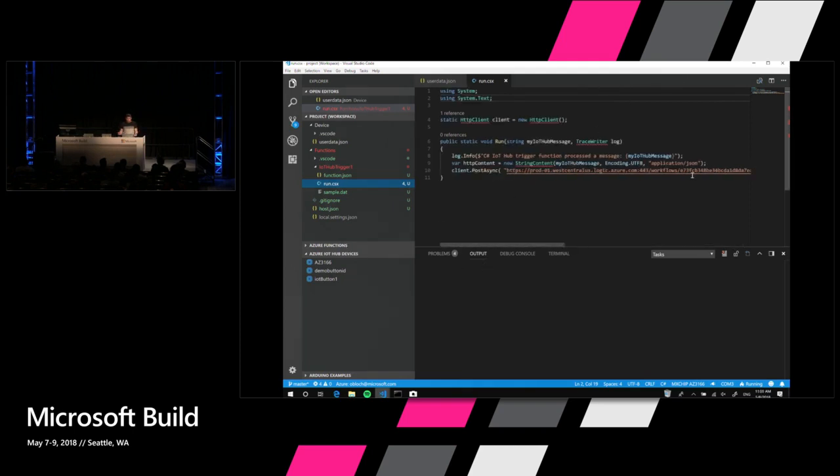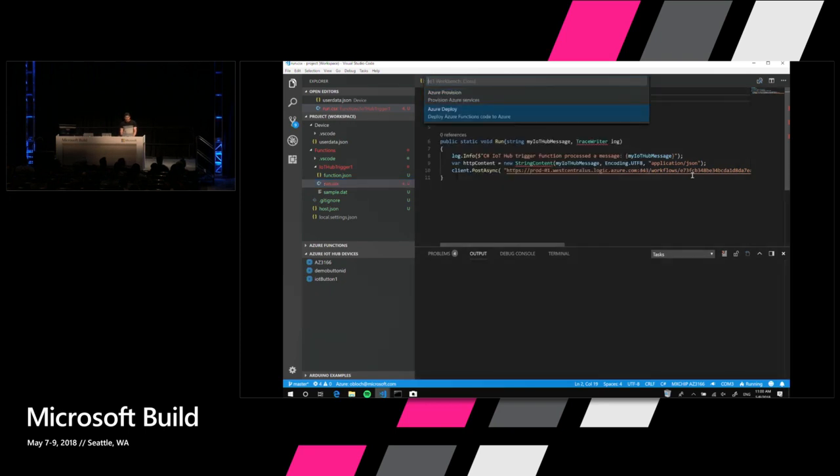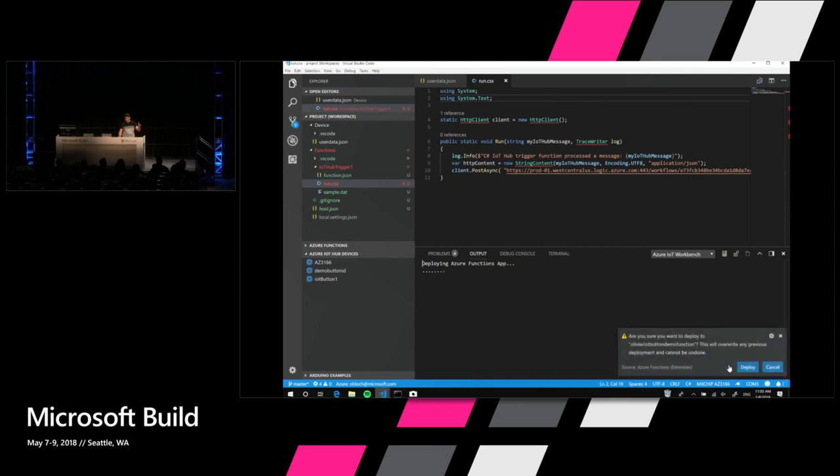So if I wanted now to deploy that function, I would just go to Workbench and say cloud, and I would say Azure deploy, right? So Azure deploy. And it's going to ask me, do you really want to do that? As in, do you know what you're doing? And it's going to actually push that code up to that Azure function.